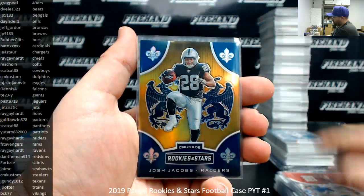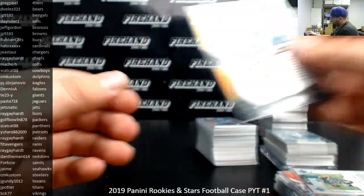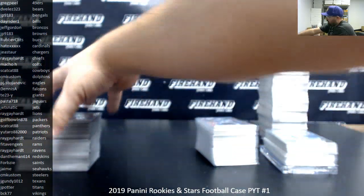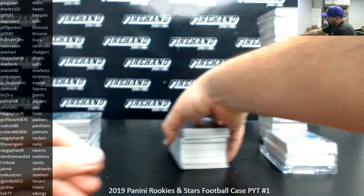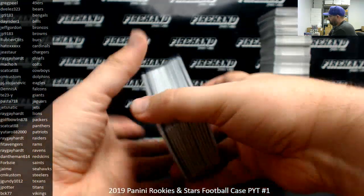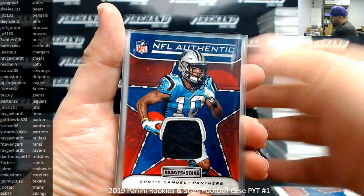Eli Manning, Josh Jacobs, and a printing plate of Terry Bradshaw, airborne style. All right, that's all the numbered parallels and inserts. How about some actual hits? Memorabilia hits. A couple of NFL authentics of Curtis Samuel.